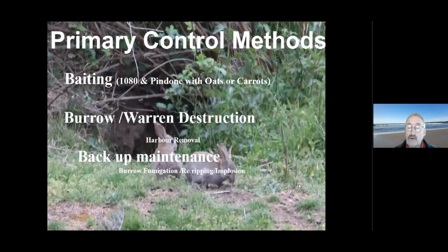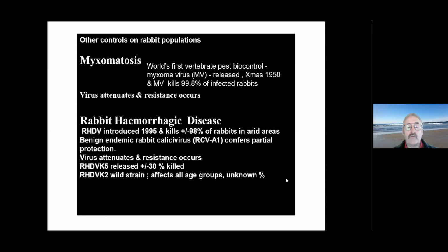So our primary control measures: baiting, that's 1080 or pindone, oats or carrots. These are registered poisons, and you can only use registered poisons for rabbits, or it's an offence under the Agricultural Control of Use regulations. Then burrow warren destruction or harbour removal, and then our backup maintenance. These are primary control measures when they're linked together, when they're integrated and done at the right time.